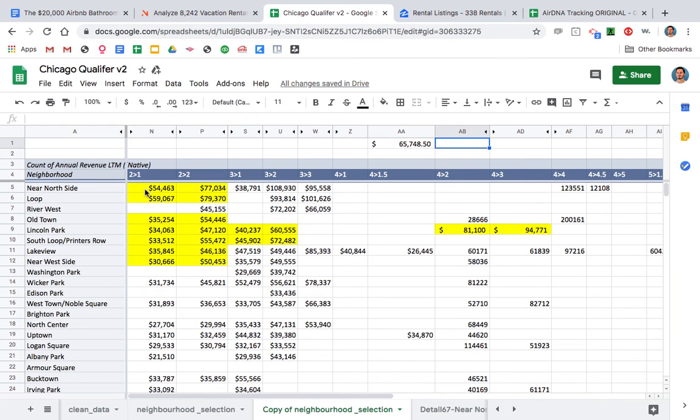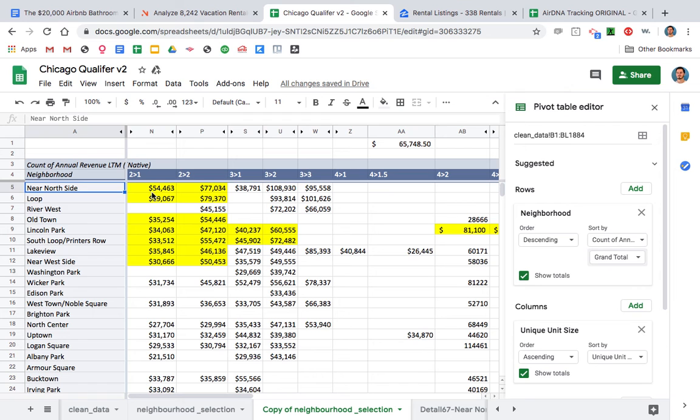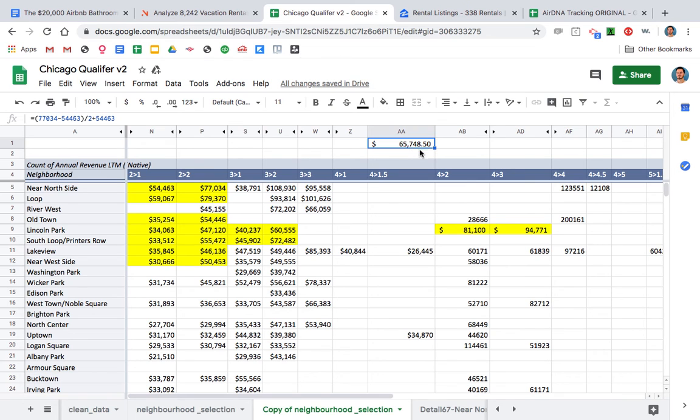So the near north side, the 2 bedroom 1 bath would do 54, 2 bedroom 2 bath would do 77. If I combine them together, they average 65,000. Okay, so if I were to go to the near north side and look for a one bedroom, and I'm doing the rental arbitrage model, I'm going to be off by about $10,000, which means I'm going to spend more money than I should, and then I'm going to make less than I expected, and I'm going to walk away with less money than I should.